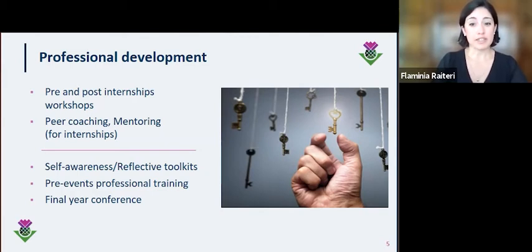Then we'll also provide tailored support for professional training. So for instance, this year we've invited students to submit their abstract to participate in 2 events coming up in autumn. One being on the topic of climate change, the other one being for the Black History Month. And in preparation for these events, we'll be offering public speaking and graphic design training.